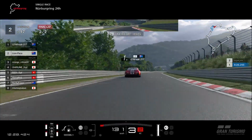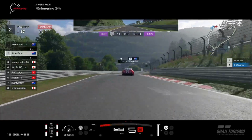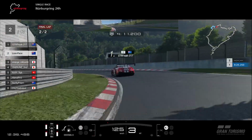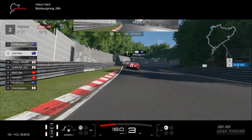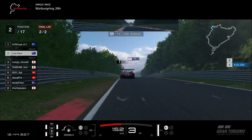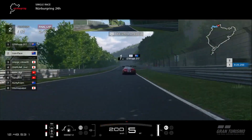I was putting as much pressure on him as I could without trying to make a mistake and trying to force him into a mistake. And a few times he goes wide. Not there though. I thought it was just there. A few times he goes wide, but he does a really good job. But I didn't need to jump forward, turns out, because it's just around the next corner.